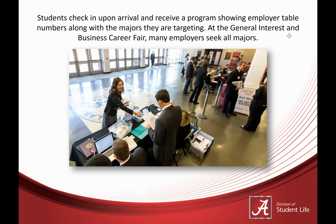When students enter and check in, they will receive a program that shows the employer attendees and their table locations. Students will also see the majors that employers are seeking. And we'd like to point out that at the General Interest and Business Career Fair, many employers will want to talk to all majors because in that case, they're looking for the overall skill set and the professionalism of the student. And so we encourage students to understand that no matter their major, they have an opportunity to talk with employers and look for internships or possible full-time jobs. We want them to be prepared to have conversations that will allow them to tell employers how they can bring value to that organization. And so we'll talk in a little bit about employer research.